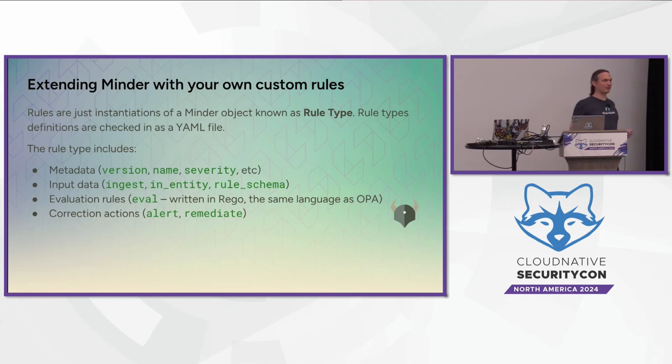We also have a JQ dialect. If you just want to pull out one field real quick, Rego can be a little bit of a pain for that. So JQ is a fast way to write some of those. And then rules can talk about how to correct things. Not every rule has a remediation at the moment. We're working on improving that.